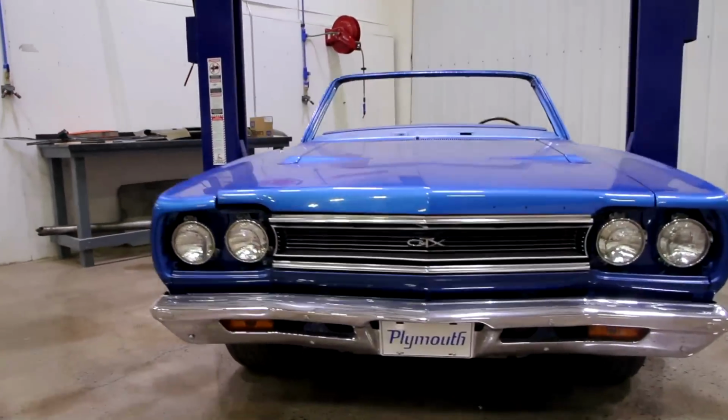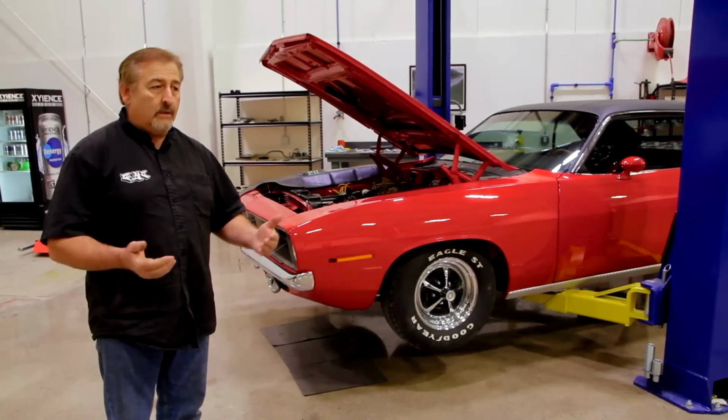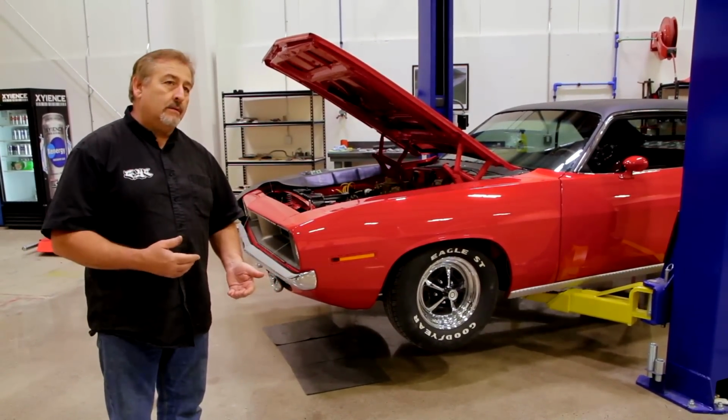This one we strayed on, and I primarily did that because, you know, the owner's always right, and as we started working on the car, he started talking about the things that he remembered seeing on cars that he had wanted from the time he was a kid, and I felt like, you know what, it's not numbers matching, it doesn't have the original engine in it, who cares?